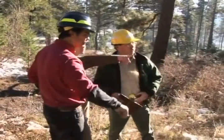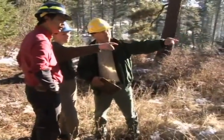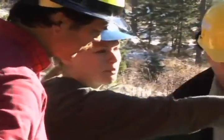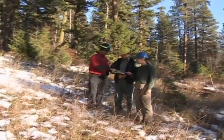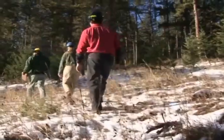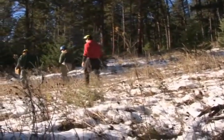Building relationships and gaining permission from the land manager are the most important steps in designing and building trails. The first step in building this working relationship is getting to know your land manager. Well, I think the first thing you do is simply get to know the local district ranger, get to know the local trail planner, and build a relationship with those people and find out what their needs are.